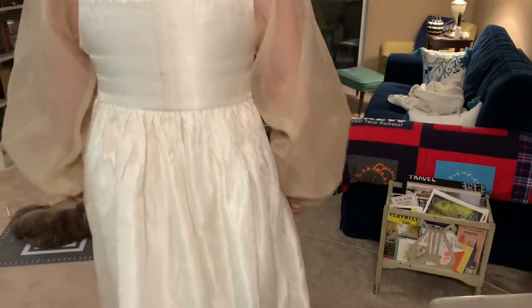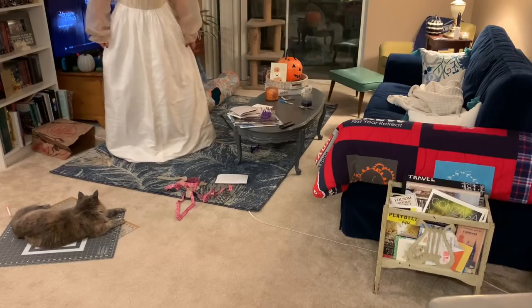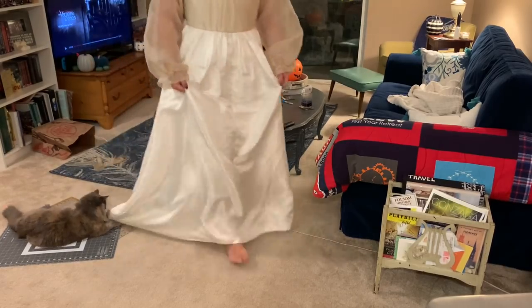I wanted the hem to train slightly in the back and go right to the ground in the front, and my first pinning experiment actually worked pretty perfectly, except Millie tried to sabotage the skirt, the delicate fabric, how dare she. Hey.